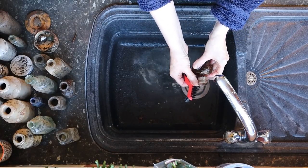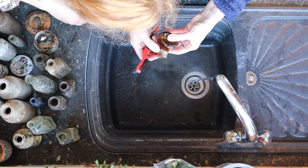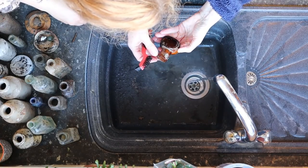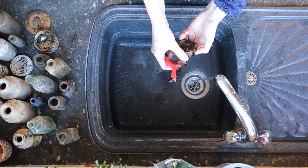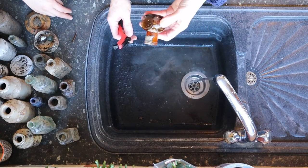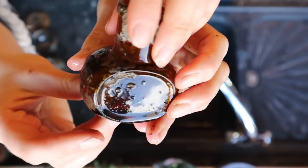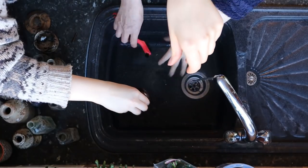Oh, look, this has got the original metal paper on the top. It's like metal, probably lead. Yeah, look. It looks like lead. The water's getting up my arm. Oh, I think I've got one.